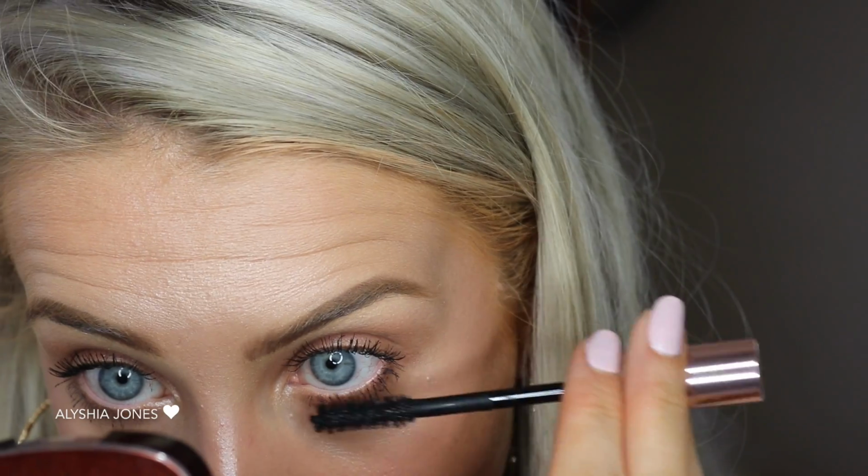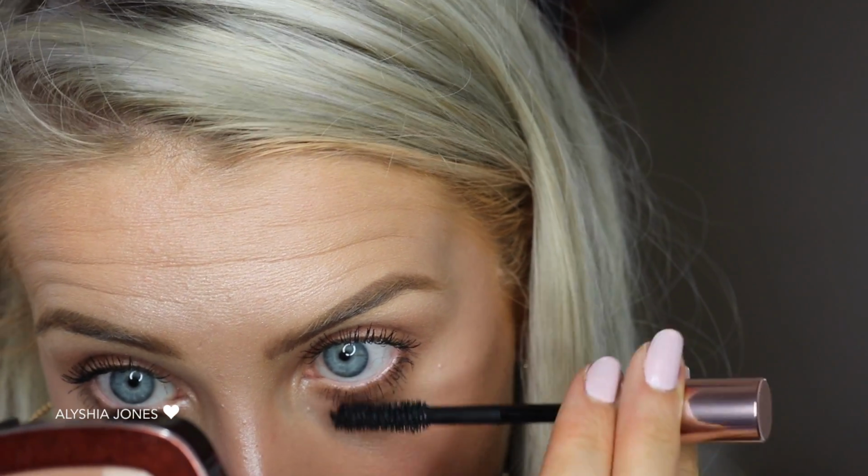I love the formula too. It's not too dry or not too wet. It's the perfect in between. Can you guys see how long my lashes are? And they're very separated, and they've got volume as well.